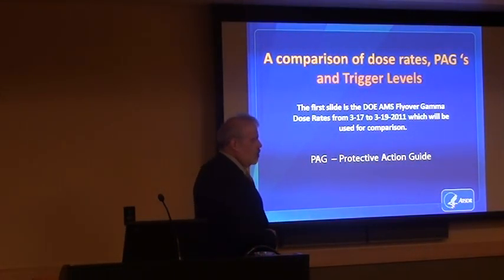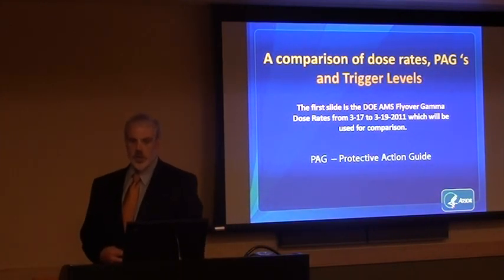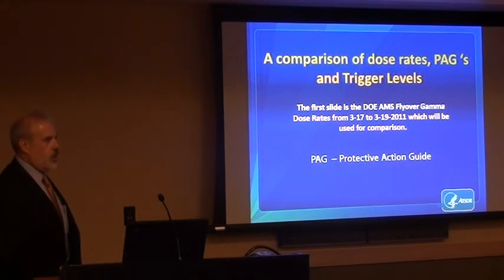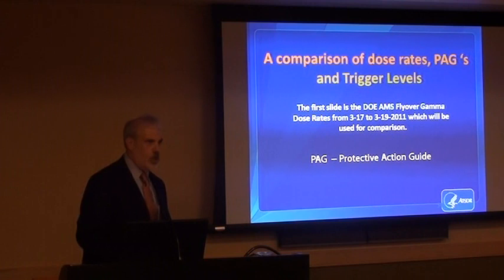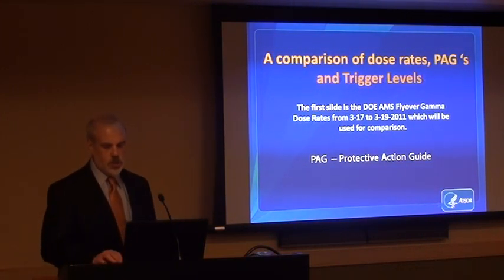Japan had an evacuation zone. The U.S. has evacuation zones. The U.S. also has this thing called protective action guides. They haven't been updated since the 1990s. They are being updated if it ever gets clear of the Office of Management and Budget. I think for the last year it's been bouncing around because somebody doesn't like some words.